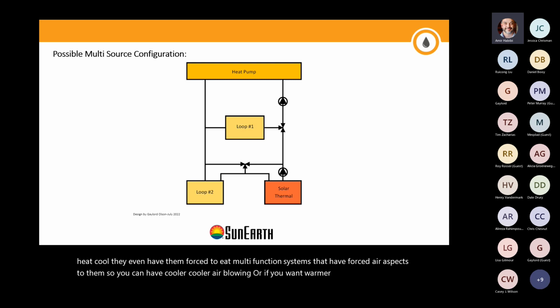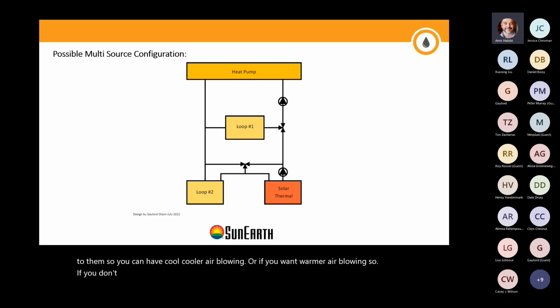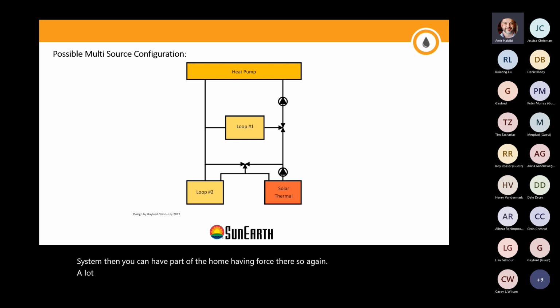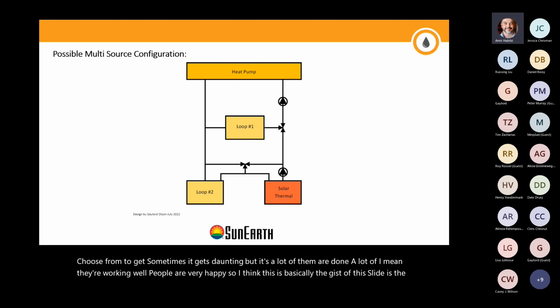So if you don't have a full radiant system, then you can have part of the home having forced air. Again, a lot of options out there to choose from. Sometimes it gets daunting, but a lot of them are done. They're working well. People are very happy. So I think this is basically the gist of the slide: the multi-source. Right. That's the message.